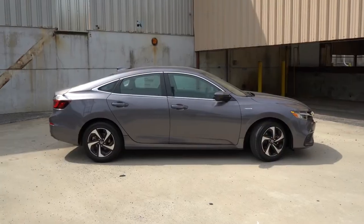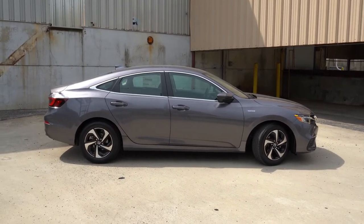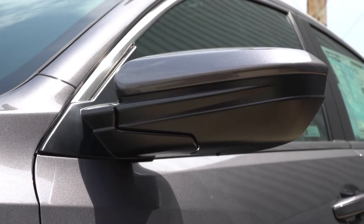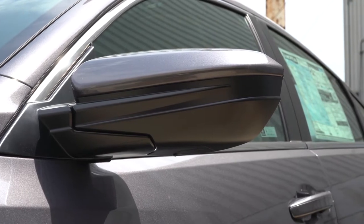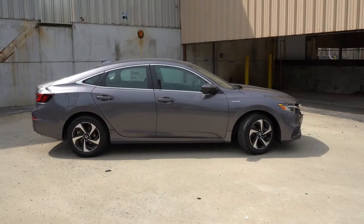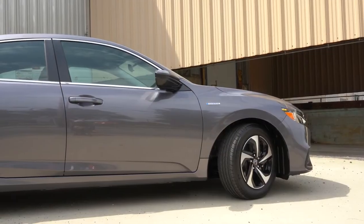Let's open now to the side of this Insight here. Chrome window surrounds do come standard. When it comes to those side mirrors, they are heated, power adjustable, body colored side mirrors. If you were to go with the touring though, you will get LED integrated turn signals with some chrome accents actually on those side mirrors as well. And of course, just in front of that, you will find some hybrid badging found on the front fender, of course, since the Insight is a hybrid.